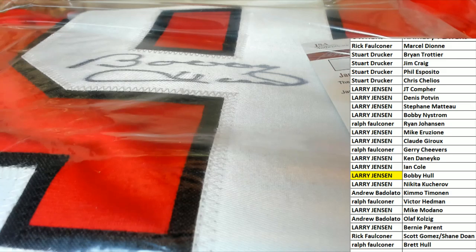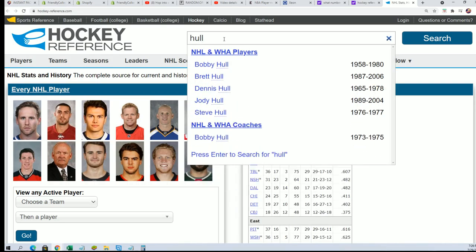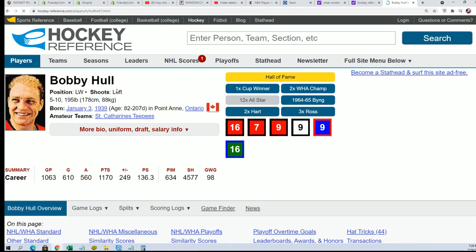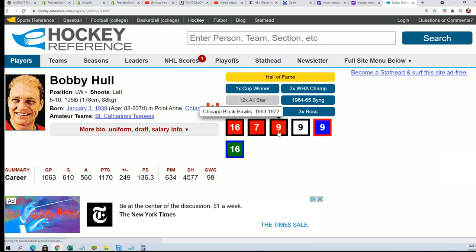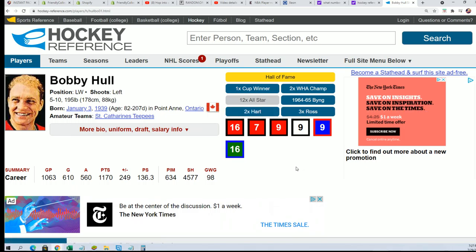So while I don't know how to pronounce all the names and stuff, I always look them up, even if I know them, because it's just good to acknowledge Bobby Hull's career right now. Look at his accolades. You've got the Blackhawks jersey, Larry. The number nine he wore from 63 to 72. This man is a legend. There is no question about that.